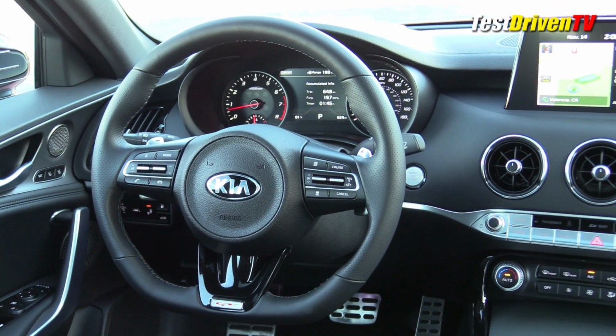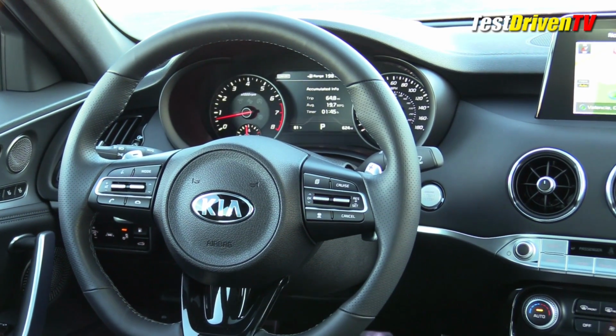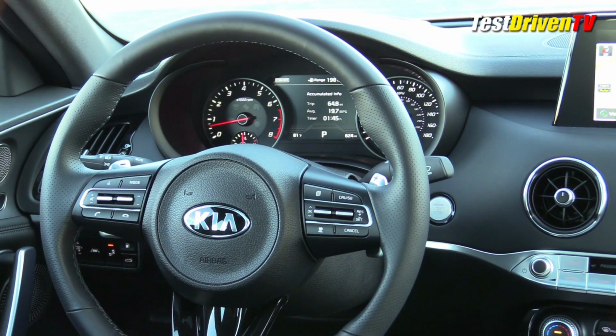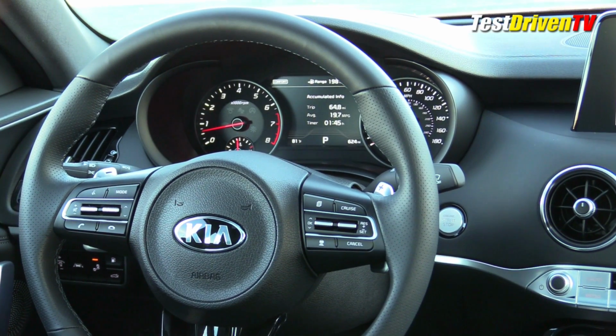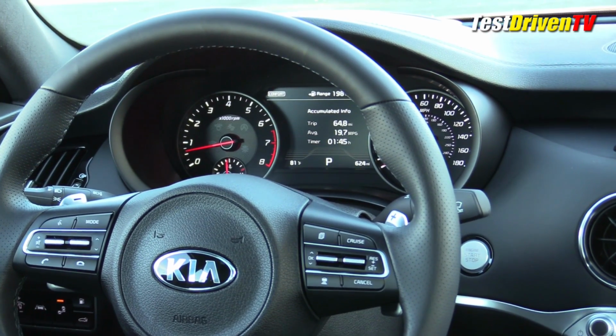The steering wheel here is a flat bottom steering wheel with paddle shifters. They have a nice high quality feel to them. They're very tactile. They're made of metal, not cheap plastic like you see in a lot of vehicles. Overall here, the material quality is of a very high order.